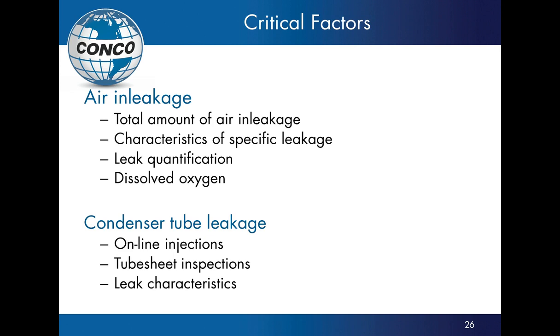In air in leakage, you want to know the total amount of the air in leakage itself. What's my problem? What's the characteristic? Where's the air coming from? The leak quantification, that it really is a leak. You want to make sure that you've got the proper place that it's a leak, that it's not just something sitting in the system itself.